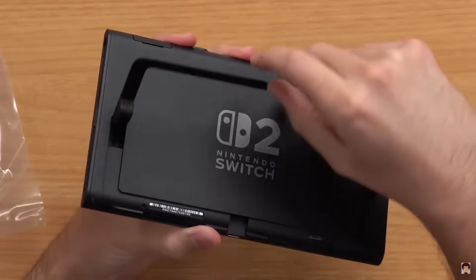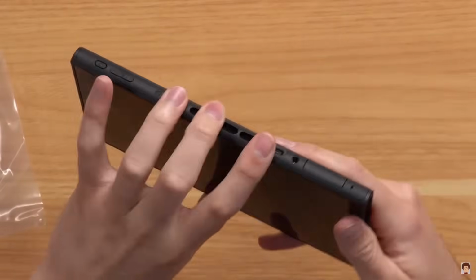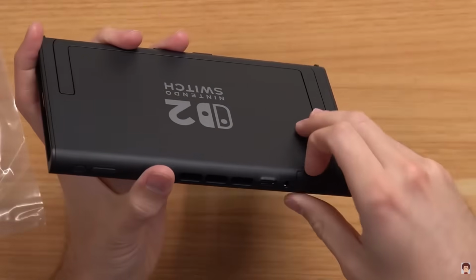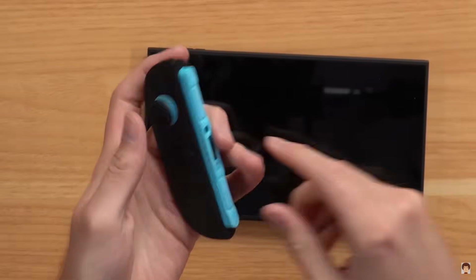Let's go ahead and test out this kickstand and see if that still functions. And that's good as well. But otherwise, the tablet looks about the same as the US version as far as I can tell. Let's see if there's anything on the game card. There is not. Next up, let's check out these Joy-Cons here and see if these things have been used.